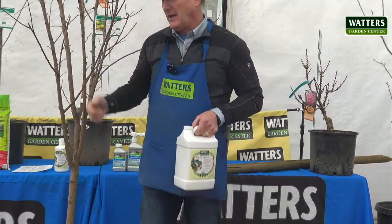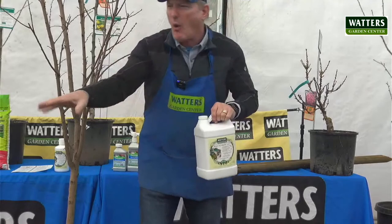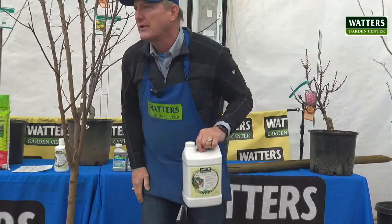It's concentrated, so I'll put it in my watering can and water things in really well. I'll hit this about every couple of weeks, a couple times a month, until I see that it's leafed out and starting to grow. And I go, oh, I'm such a gardener.